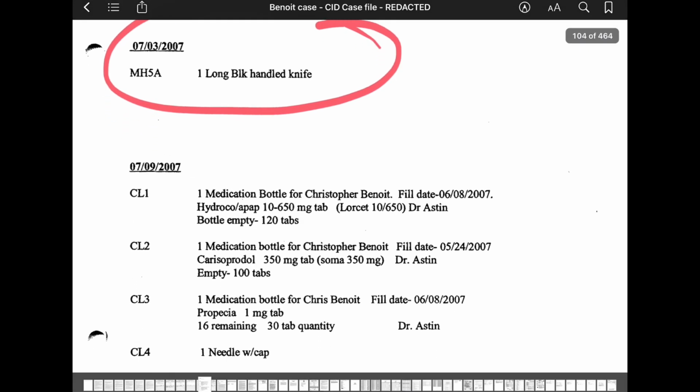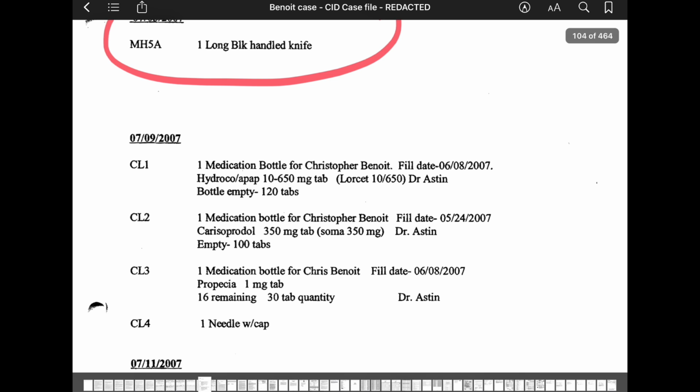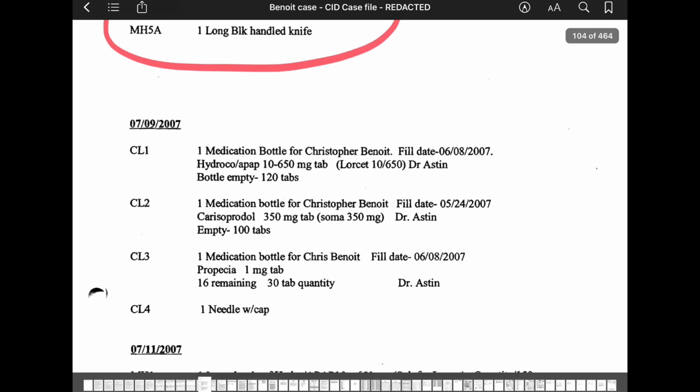And then on July 9th, 2007, police had to return yet again to the home to collect more items found by the family. These are not items that police collected during their initial search of the home. So on July 9th, police went back to the home and collected one medication bottle for Christopher Benoit of hydrocodone 10-650 milligram tablets, which is known as Lorcet, prescribed by Dr. Aston. The bottle was empty, initially contained 120 tablets.